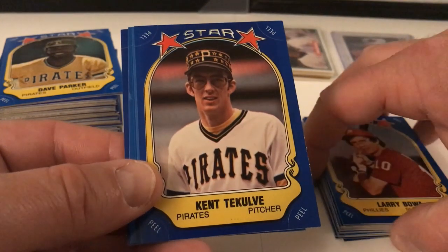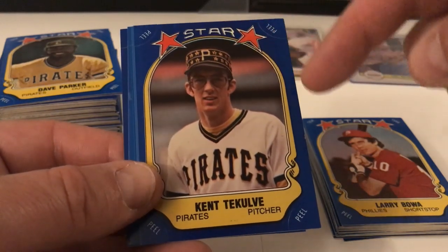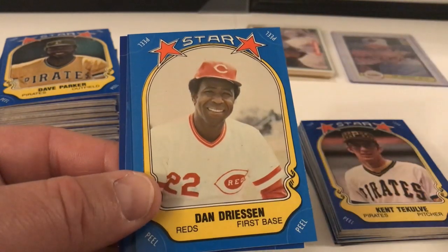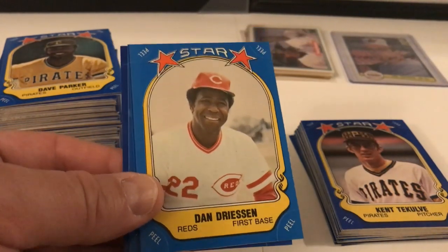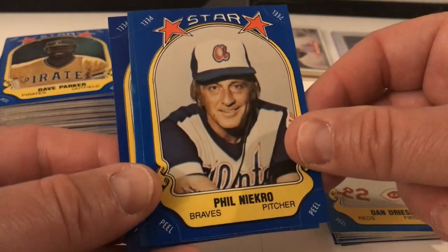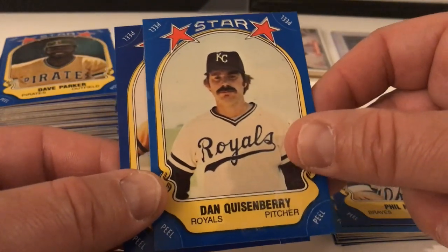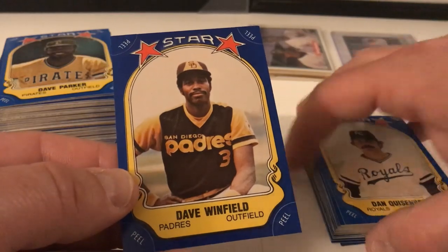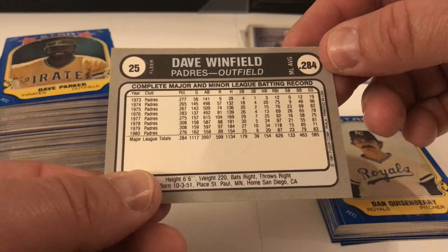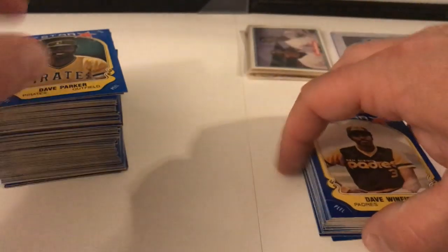Kent Tekulve. These stars here, I don't know if you guys know, Willie Stargell would give these out to the players. They put them on their hats for good plays they may have made, things like that. Stargell stars from Pops. Dan Driessen. Phil Niekro, desperately needing a haircut, and that shot of him. Dan Quisenberry, great closer. Dave Winfield, he's on the Padres, awesome, pretty good there. 154 home runs at that point, 284 career batting average at that point.